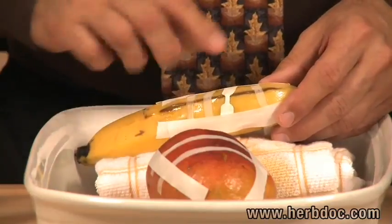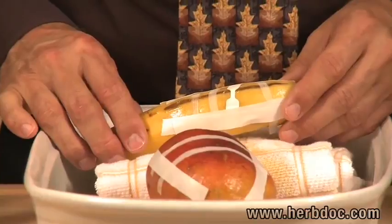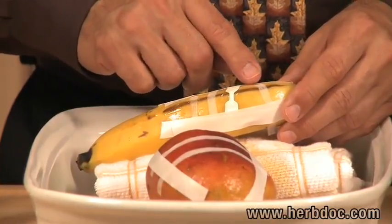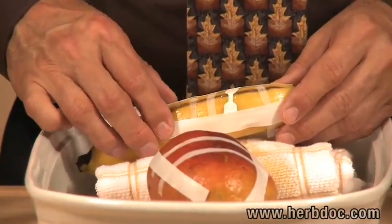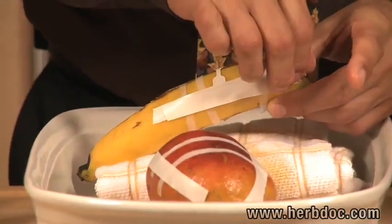Now, some wounds aren't like cuts. They're not as neat and pretty as these. This person won't need any stitches, won't need any staples, and the scar, well, they're not going to have one. But some wounds are a little different. Let me see if I can demonstrate that.